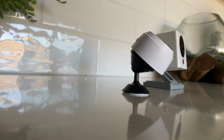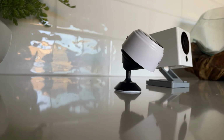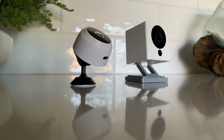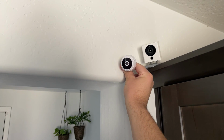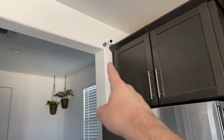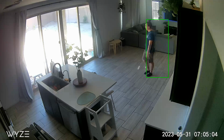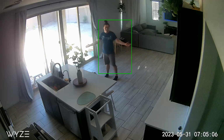So my goal originally was to use this mini camera and compare it to what I already have with a Wise Cam, since that's a pretty cheap option for a smart camera. I put them both in the same spot, up in the corner of my kitchen, in the hope that I could see both my kitchen and my living room at the same time, and then go off of that to see whether you could see everything in the house that I wanted to be able to see. So with the Wise camera, I put it up in the corner above my fridge, and it did basically exactly what I wanted it to.